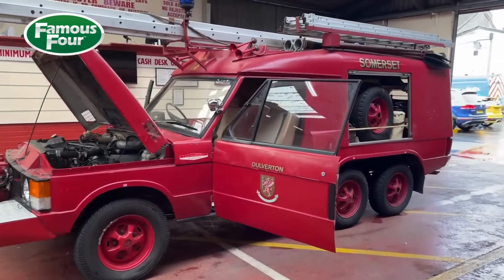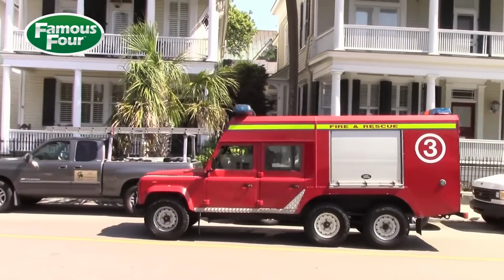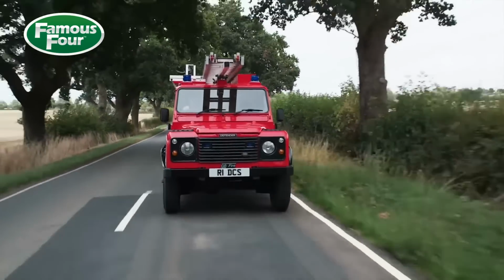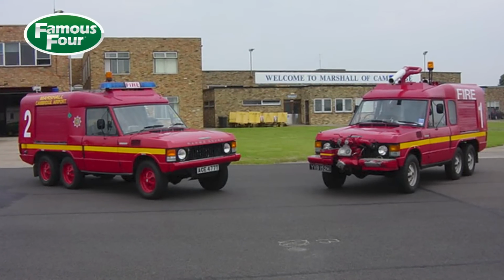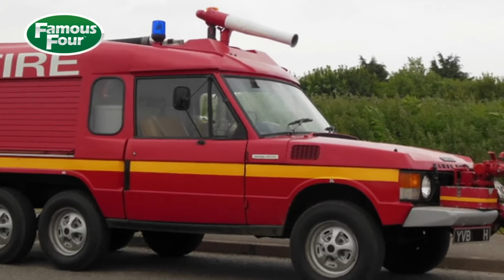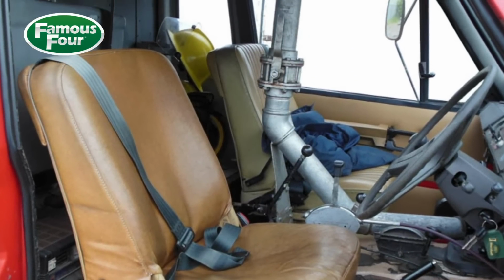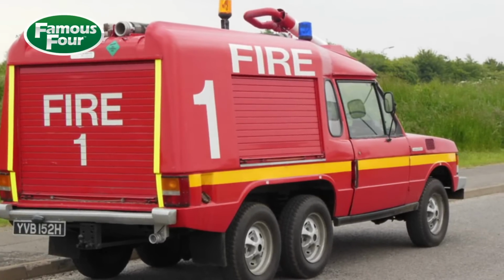This particular car was used as a demonstration model from 1971 to 1974, when it was then put to use at Marshall Airport in Cambridge in the United Kingdom, and that was used all the way up to 2003. The car was then purchased from a well-known Land Rover collector by us at Famous 4, before being sold on to another private collector.